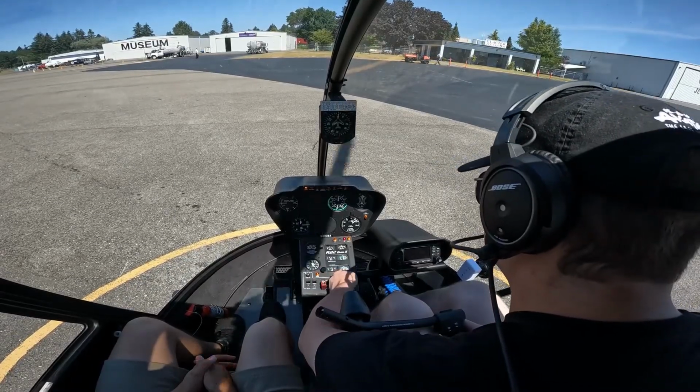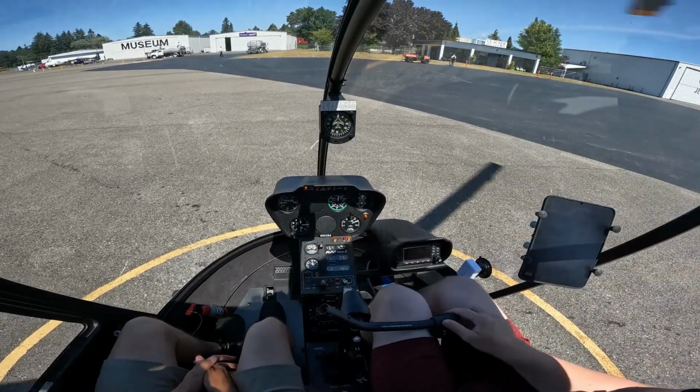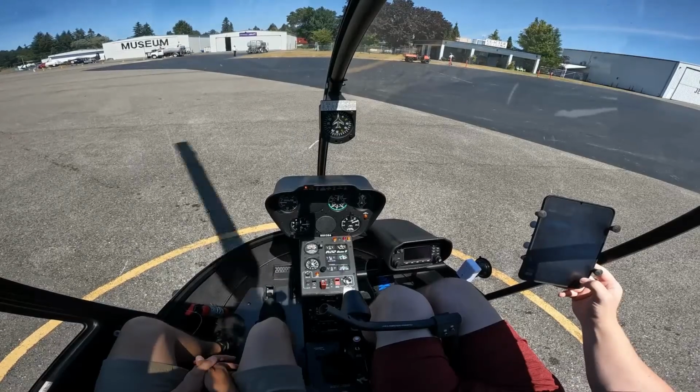Alternator, clutch, magnetos, nav lights. Okay.